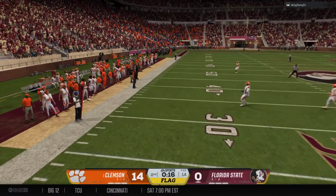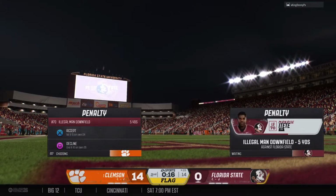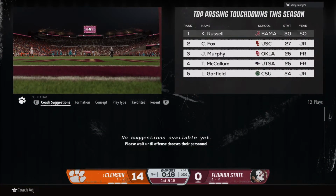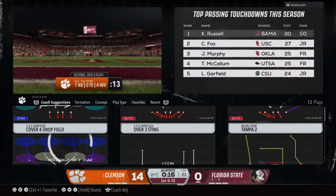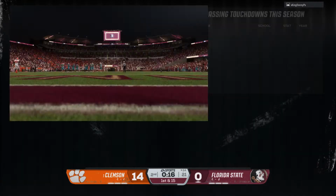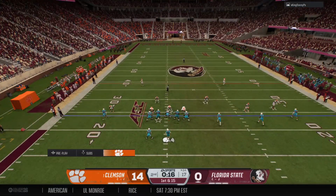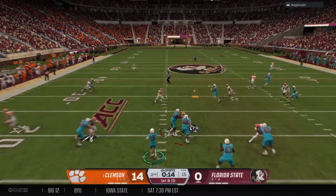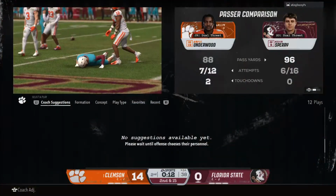Pressure's there, and he gets rid of it. And a flag flies as the pass is incomplete. Let's see who it's on. So the decision has been made, and the coach will take the penalty. Let's go. Right. Check. He wants to throw it. Fired that thing out in a heartbeat, but it's incomplete.